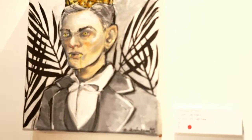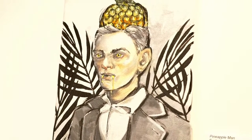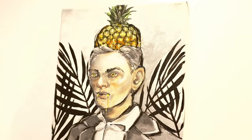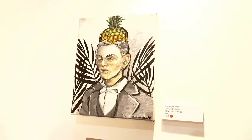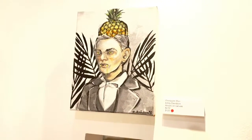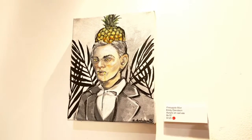This is Pineapple Man. One, probably because it's a man, and two, there's a pineapple in it. Now, she could have called it Pineapple Man with Ferns. I just personally find him to be a pineapple vampire man. That's always how I think of him. But it's not blood, that's juice. If you were a pineapple vampire, that would be the blood of the pineapple. But that's just how I'm thinking about that one.